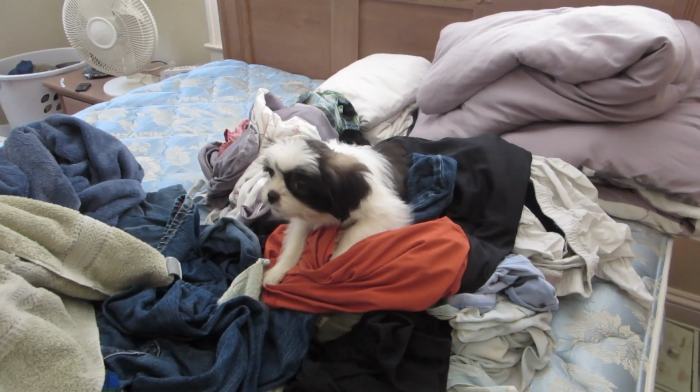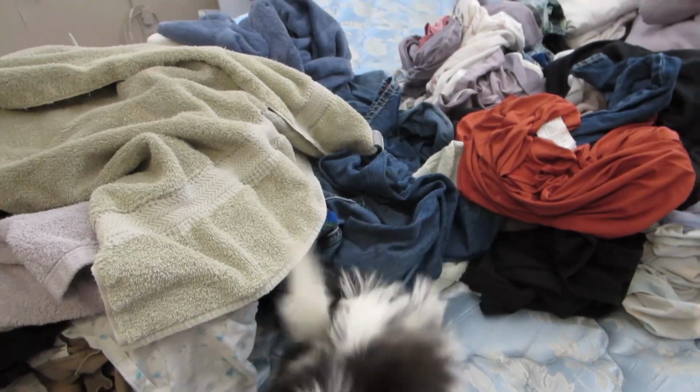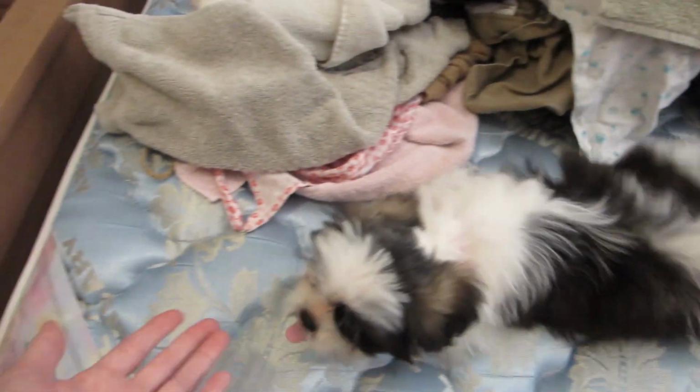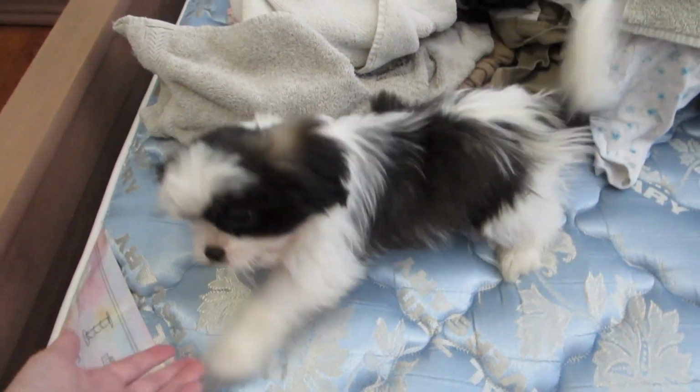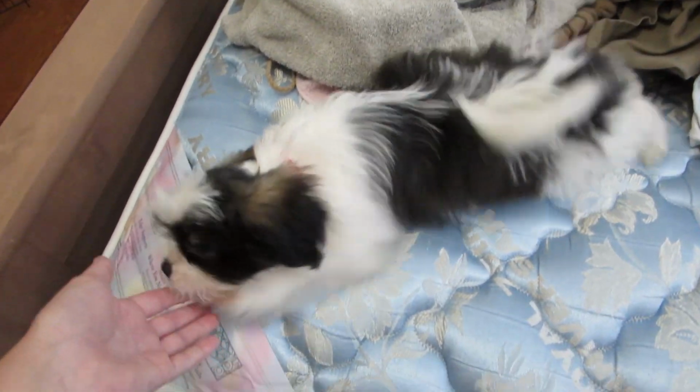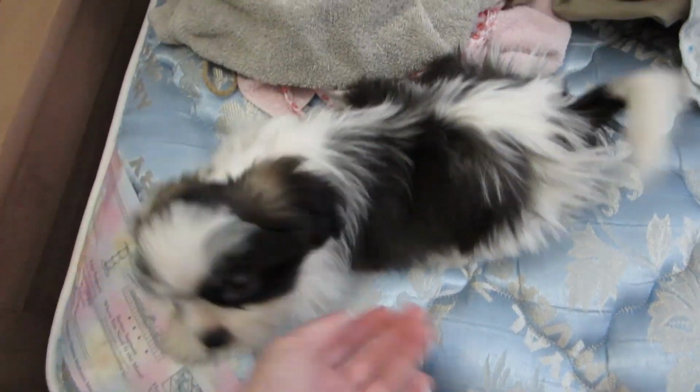Cutest puppy. Good morning from the puppy. Hello. Hello. I'm trying to do laundry and I can't really keep that good of an eye on him when he's on the floor. So I put him up here on the bed and cuteness ensued. Right, little baby pup? Aw.